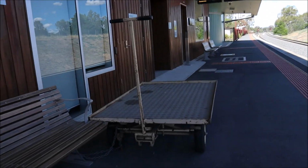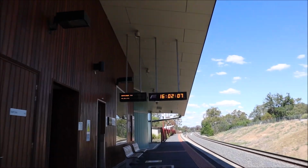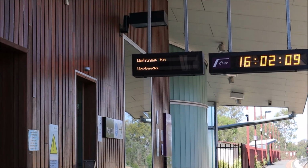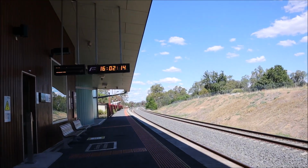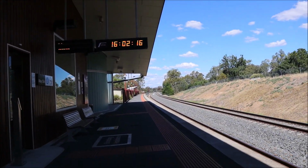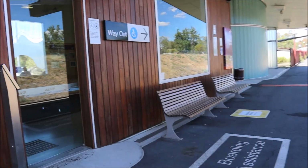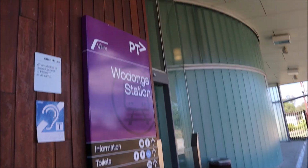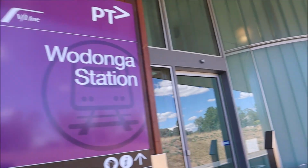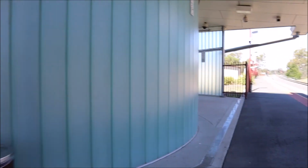There's actually a luggage trolley here. There's a few benches. As you can see, there's a clock up there with a sign which you can't read because it's got graffiti all over it, but it says welcome to Wodonga. And just down the platform there's a little shelter up there. Just inside here there is a waiting room, which I don't want to disturb the people inside, so anyway, there's the Wodonga Station sign. And there's one of the entrances and exits.